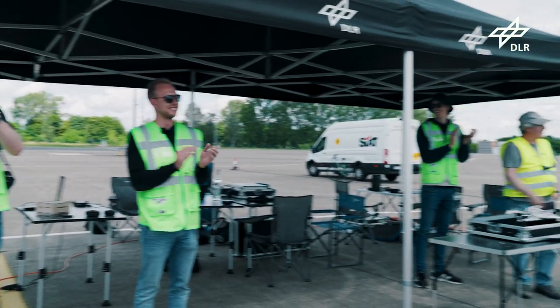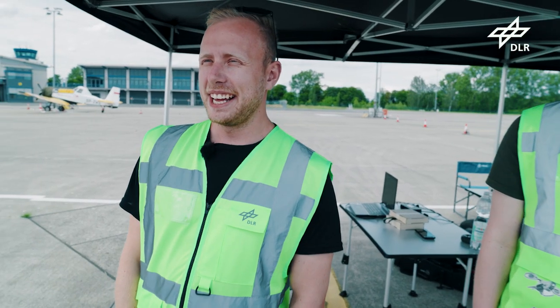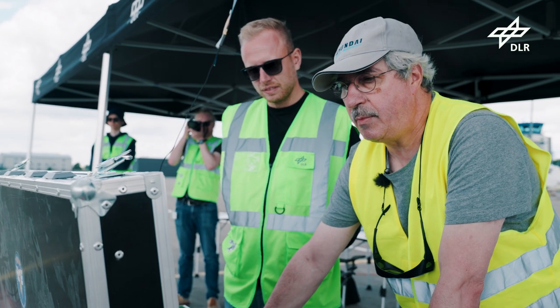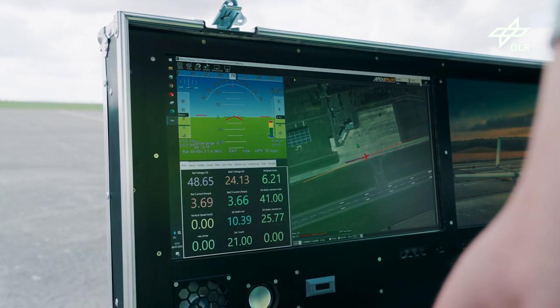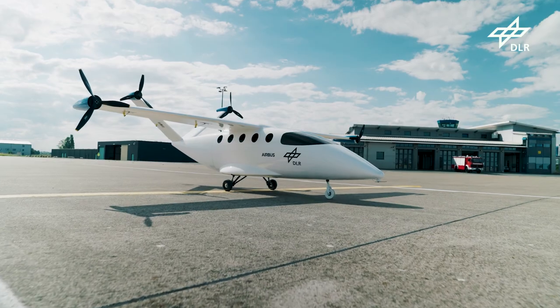Obviously, after the initial happiness and motivation about the first flight, there's lots of stuff to do. We generated some incredibly valuable data for us to make further improvements and take the next step towards a small aircraft that can fly climate neutral.